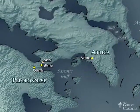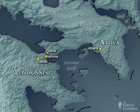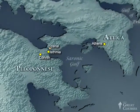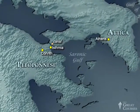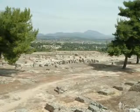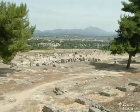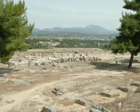You're also very close to the first of the great religious sanctuaries, which is on the far side, the southern side, the Peloponnesian side of the canal, the sanctuary to Poseidon. This is Poseidon's territory. It's not only a place where two seas meet, it's a place that was somewhat prone to earthquakes.